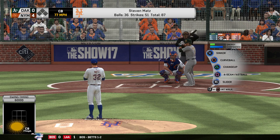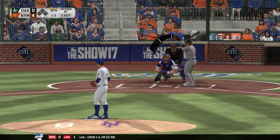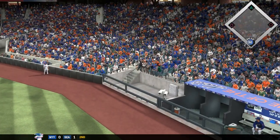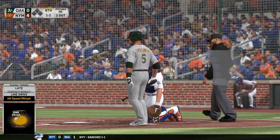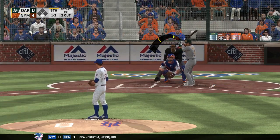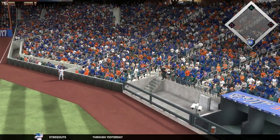On the run, this one in on him, and he can't connect, so he finds himself down 1-2 now. Looking to punch him out again, the pitch. Lined foul right over the Mets dugout. Again, he sends it out of play.